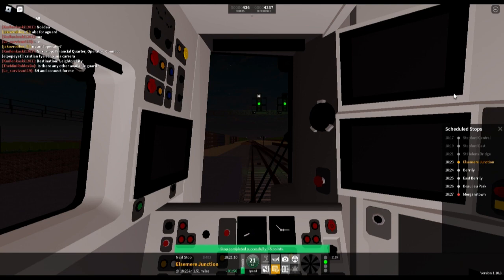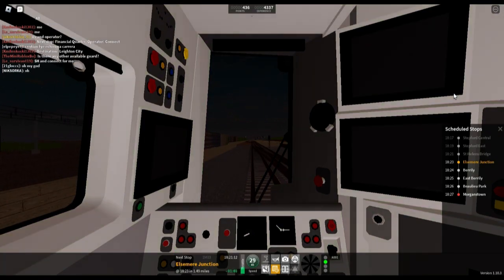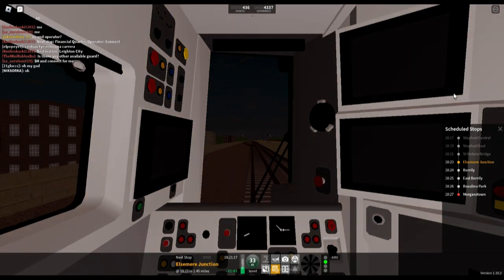Welcome on board this Stepford Connect service to Morganstown. The next station is Ellesmere Junction.